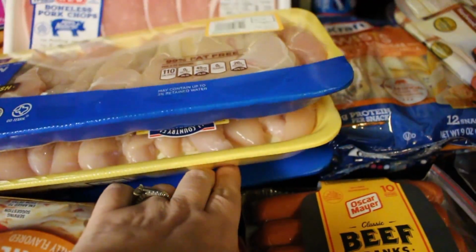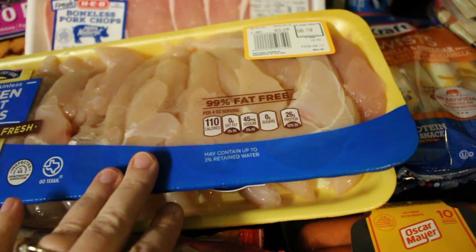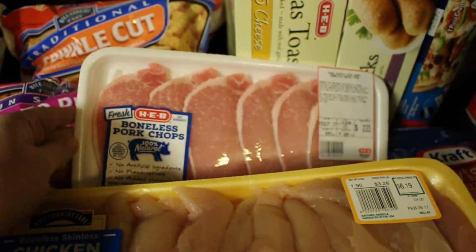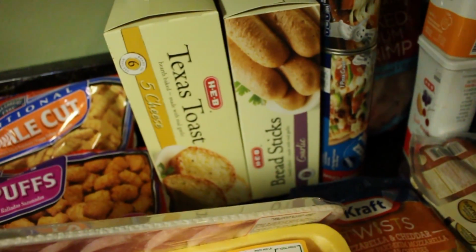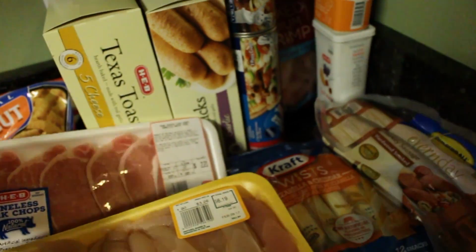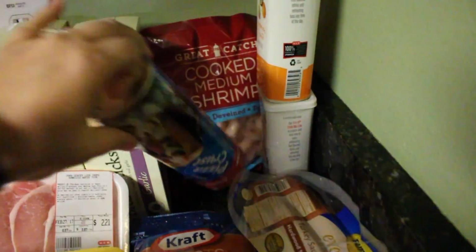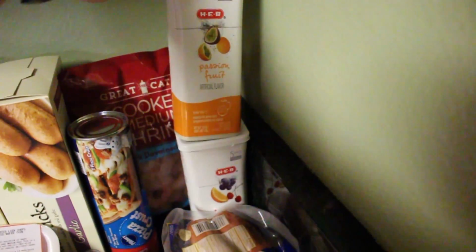3, I think it's 3, yes, 1, 2, 3 packages of, I think they're close to 2 pounds each, the chicken breast tenders. Then I have some pork chops. We've got French fries and tater tots, breadsticks and Texas toast, 2 things of Pillsbury pizza crust, and let me move these out of the way. I've got some medium shrimp back there, and then 2 of the water flavors, so passion fruit and fruit punch.